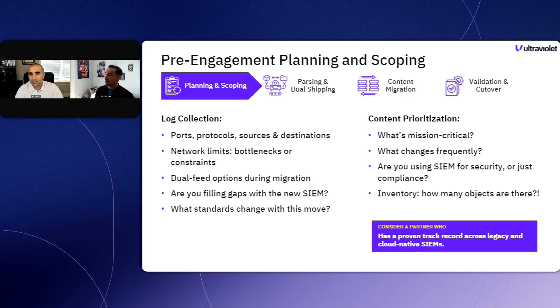So after that, we kind of go into that parsing and getting into the nuts and bolts of the work. And Atif's team is one of the best at doing this. I think I spend more time with them than I might spend with my own team, if I'm honest. So I think we can get into parsing and dual shipping. Yeah.